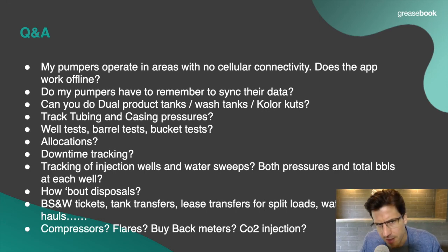Do we do BS&W tickets, tank transfers, lease transfers for split loads and water hauls? Yes, we do all that. So lease transfers for split loads: sometimes you get two separate leases, two separate batteries, and both of them have a half tank full and you want to combine them. So you'll do a transfer between batteries to form a full load, and the app's going to handle all that for you.